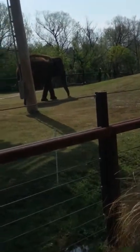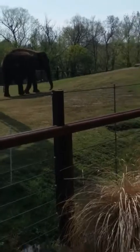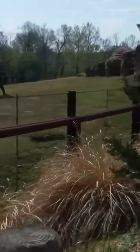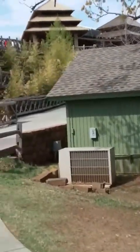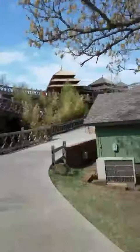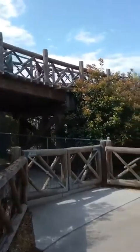But the elephant show is really fun to watch. Next time we're here, I'll try to do a vlog on the elephant show. It's just really hard to get it all in one day. Now, where they actually keep the elephants, these are also kind of Asian-looking structures. That's where we're at. We're going to go up here.